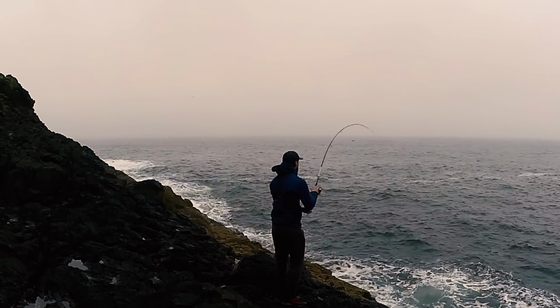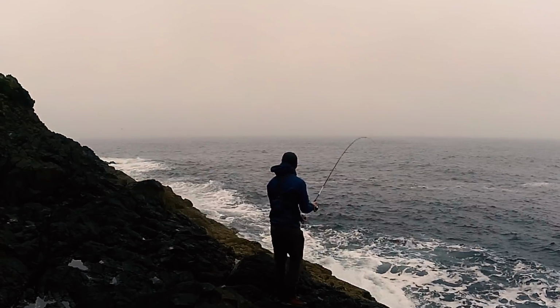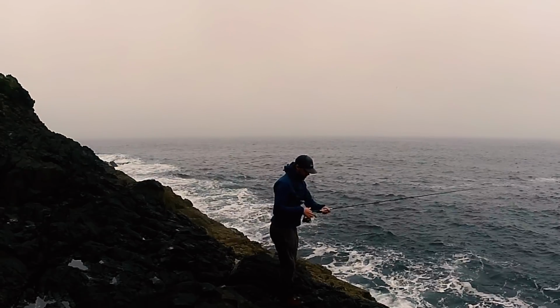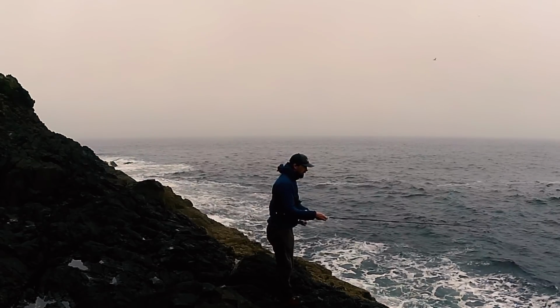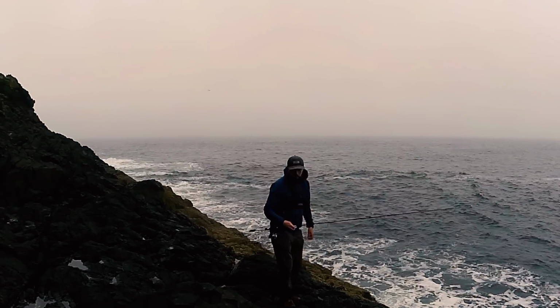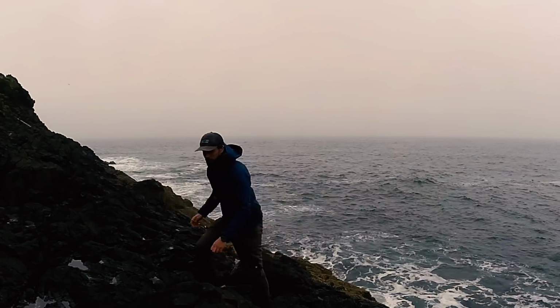So, might be the end of the LRF session, or that lure anyway. Oh, yeah, it just snapped. Bugger. Snapped a bit easy, that. Oh yeah, I lost loads of line. Just when it was going well.